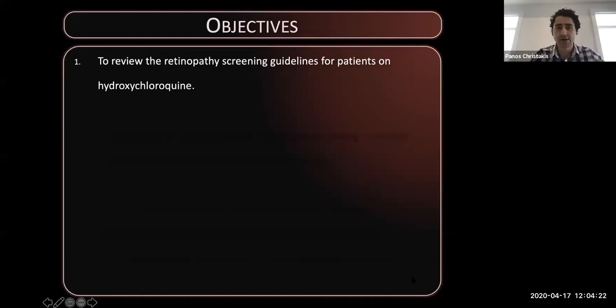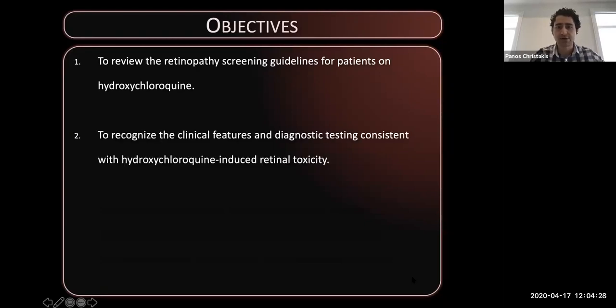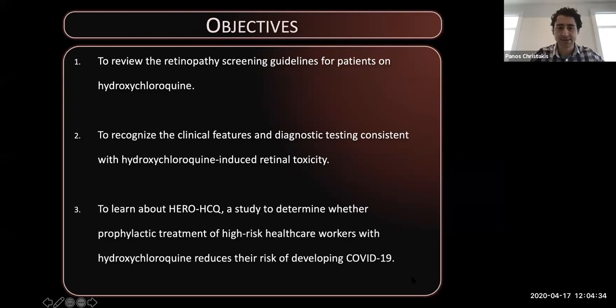Okay, so we'll start with the objectives. We'll try and review the screening guidelines, the most recent ones for patients that are on hydroxychloroquine. We'll talk about the clinical features and diagnostic testing that's consistent with hydroxychloroquine-induced toxicity. And then we'll learn a little bit about the HERO hydroxychloroquine study from Dr. Kane.